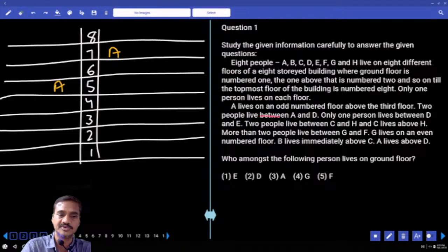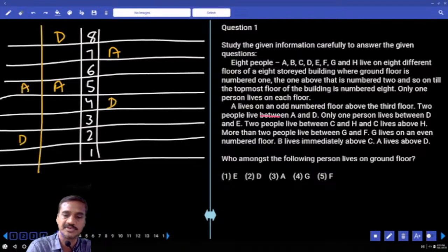And 2 people between A and D. Now in this case, D can be here or D can be here, there are 2 possibilities. Now in this case, 2 people between A and D. And only 1 person between D and E. Now between D and E, there must be exactly 1 person.